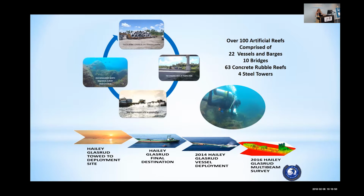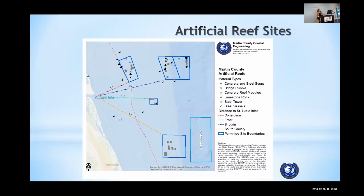Martin County this past year has been working on doing some multi-beam surveying. They got a grant to do 3 square miles of surveying, and what you see there are their already permitted sites. Those lines are in nautical miles, the distance from the inlet to those sites.